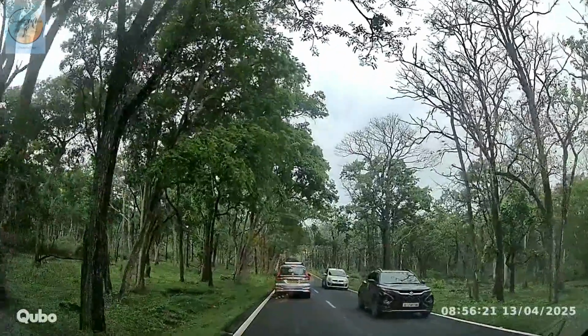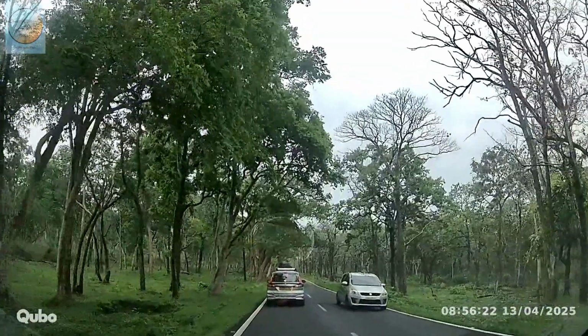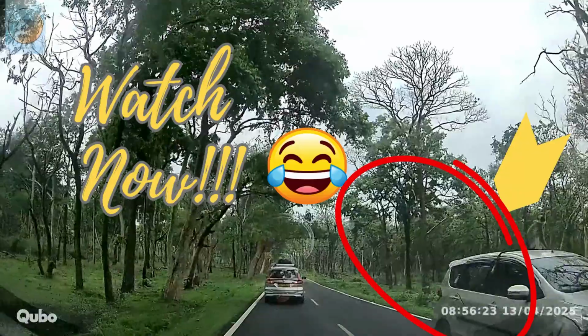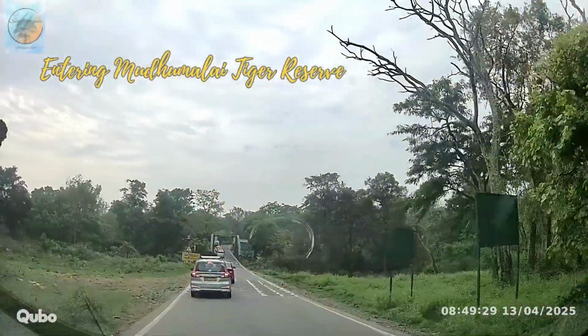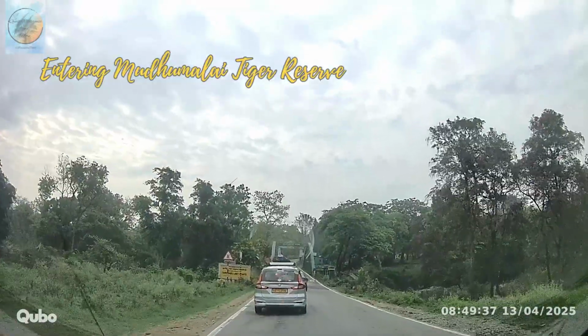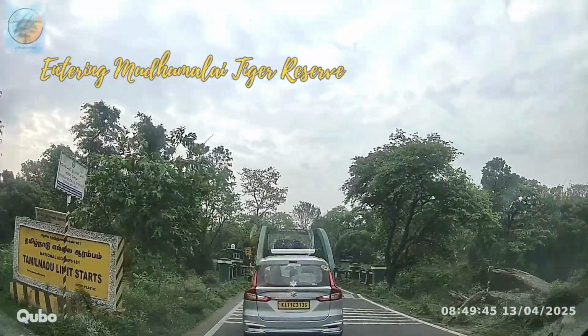This time without anything remarkable. We don't count sighting spotted deer in a national park that houses more than 75,000 or perhaps 1 lakh cheetal as remarkable. We cross the narrow bridge over the Moya river and enter into the Tamil territory of the same forest, which many call Madumalai National Park.